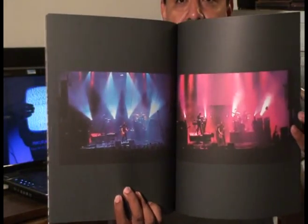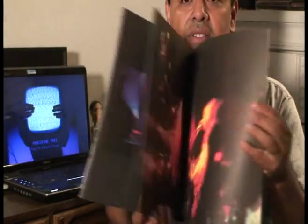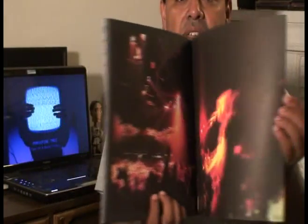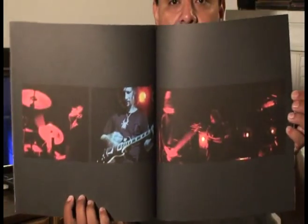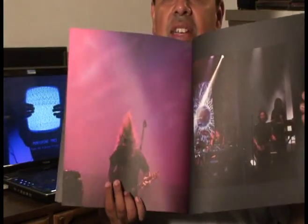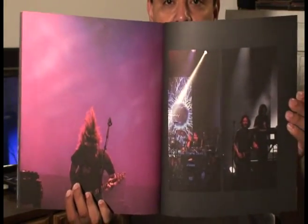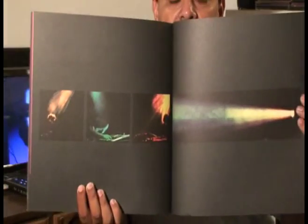This book is done in a matte finish, so it's not very glossy. So I have to be real careful. It shows fingerprints real easily with the matte finish. But a nice book of live photography from the tour. A real great addition to this final set. It just makes it extra special. So it's real fun to go through these pictures as you're listening to the concert on vinyl. Fantastic.